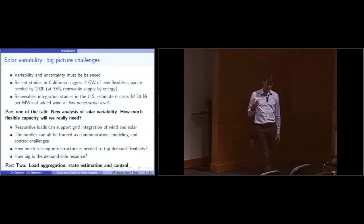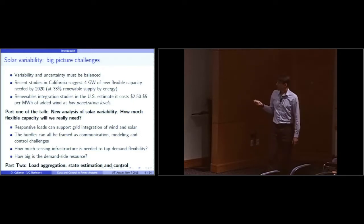A few recent studies in California have suggested that it could be as much as 4 gigawatts of new flexible capacity needed by 2020 to deal with our renewables targets. So this is not renewable generation capacity. This is additional flexible capacity, potentially combustion turbines or combined cycle turbines that can ramp quickly, not for meeting peak demand, but just for the purpose of providing flexible generation.